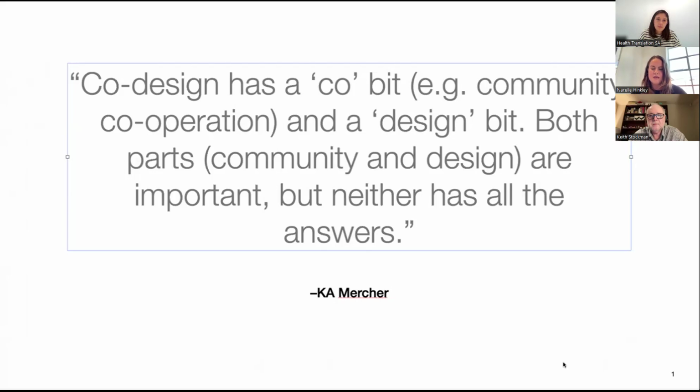So the big one that I really want to take away is it's designing with the people that it benefits, not for them. And we want to try to involve them across as many perspectives or parts of the process when we're designing and implementing and refining a model.